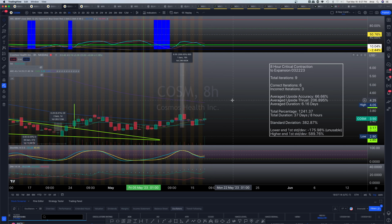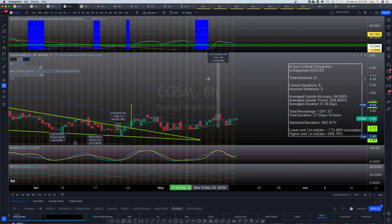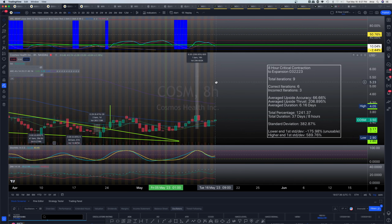So throughout the entire trading history of COSM on the 8-hour chart, you're looking at 9 total iterations, of which 6 were guessed correctly to the upside, giving us a 66% accuracy with an upside thrust of a massive 206%, almost 207%, over the span of about 6 days. It hasn't fired yet, right? So we want to make sure that we can get that signal fired officially, okay, you guys?